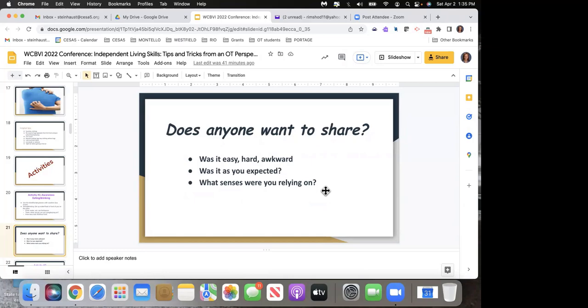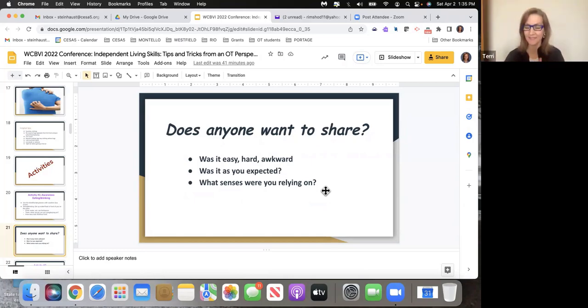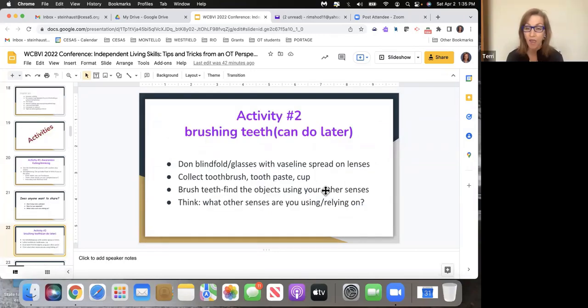What I want you to do, like with the toothbrush and toothpaste, is try that again with those types of tasks. Obviously, be safe with anything that you do with low vision, with walking around or anything like that, because it is challenging. But anything that you do, play with some toys, try writing something and just see how difficult that is. So that's what I want you to get the idea of and think about what senses you're actually using and relying on, because that's what your kids are going to rely on. So this you can do later. And just think about those senses.